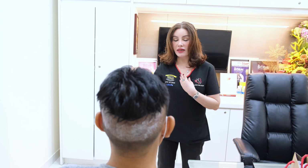So this is how it looks. He still has a lot of his hair here. Later he can trim all this hair and balance it up, and he can have a new hairstyle. If you look in the front, we did this because he was a typical M shape, Norwood 2 to Norwood 3. So that's where we transplant.